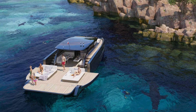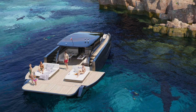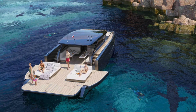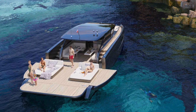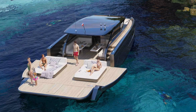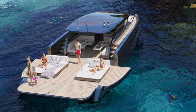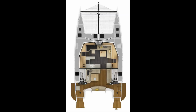Here you can see, not the Privilege, but a Sunreef power yacht with aft gunnels down and the aft dinghy lift up, creating an amazing space. But to give you a sense of this, because HH has created more vertical aft sections instead of the slowly decreasing sugar scoops, you have the ability to create a wonderful drop-down gunnel on either side that expands out your usable space quite easily.